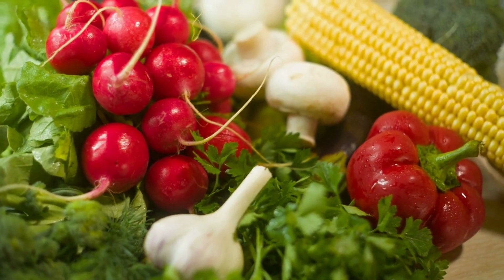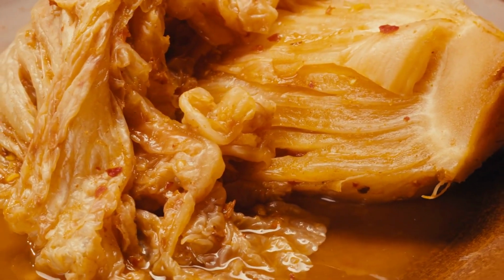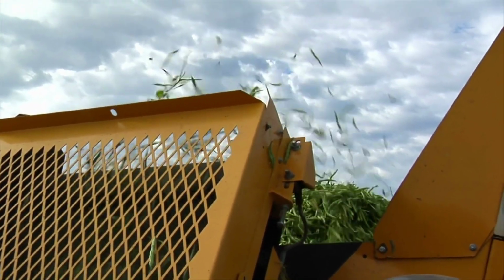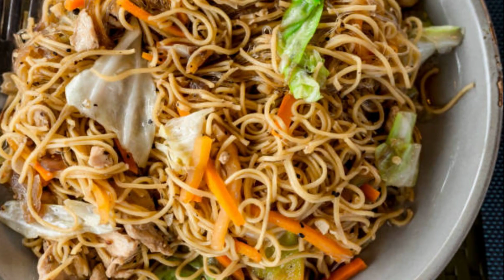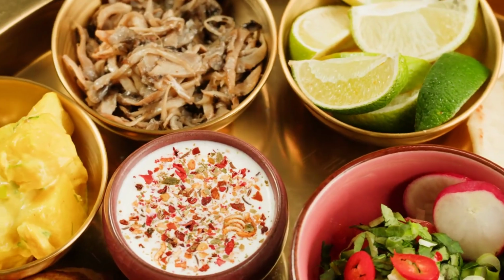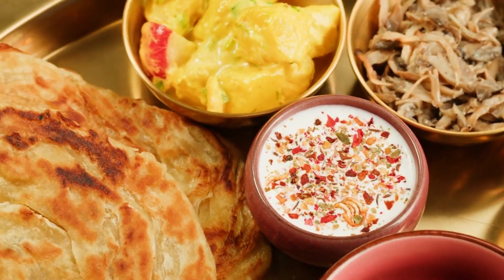Vegetables. Cabbage and carrots for crunch and sweetness. Bell peppers and green beans for color and freshness. Spring onions and garlic for aromatic depth. The combo is flexible, use what's fresh or available. The key is cutting everything evenly so each bite has a bit of everything.